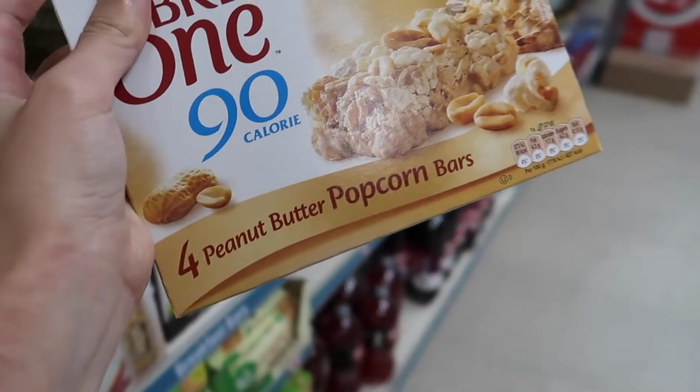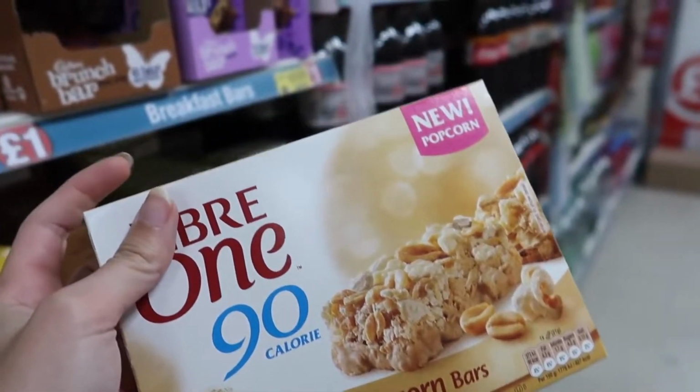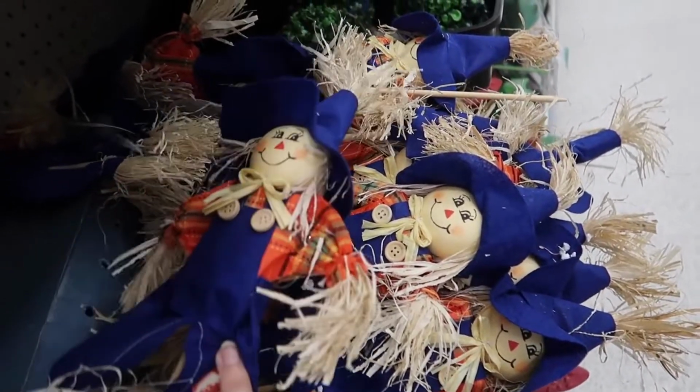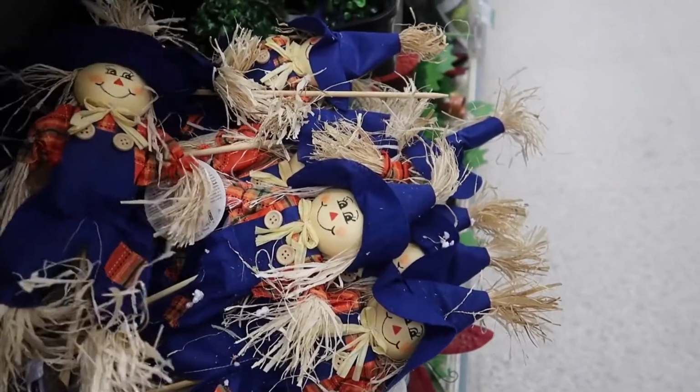Peanut butter popcorn bars. And they're only 90 calories each. I think they are pretty small, but that's not bad. I think if this guy wasn't in blue, I'd probably get that for in the garden. I think that's quite cute. But yeah, the blue's putting me off.